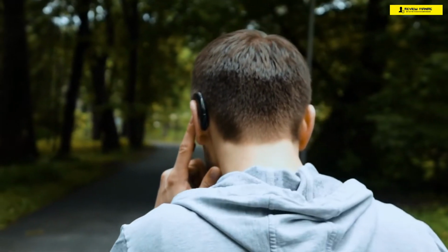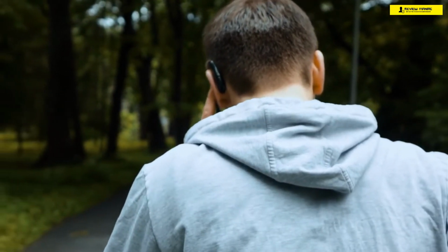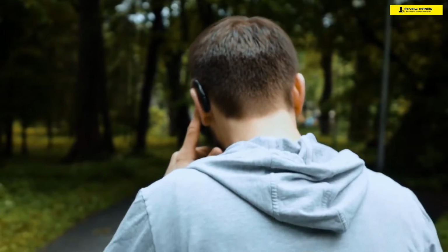Compared to other bone conduction headphones, the sound is decent. There's no bass, but the mids are sweet and the vocals are clear. It's like listening to nice background music.